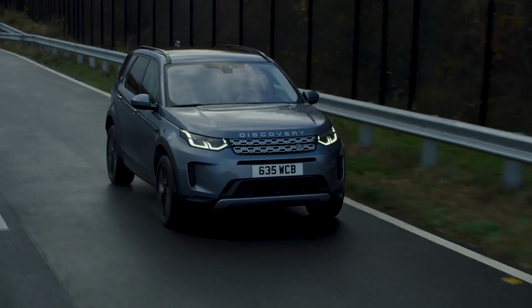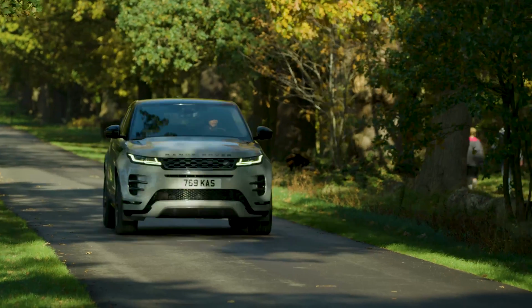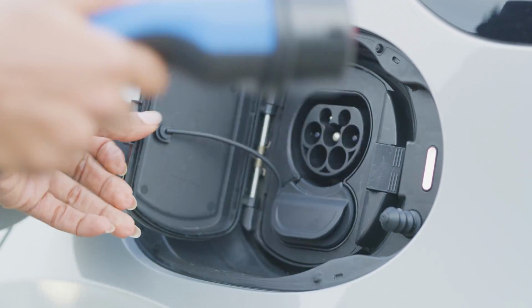Land Rover has launched not one but two plug-in hybrid models, the Range Rover Evoque P300e and the Land Rover Discovery Sport P300e, and we're going to tell you everything you need to know about them.